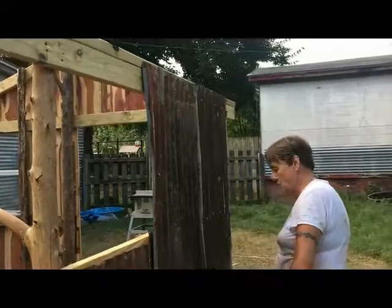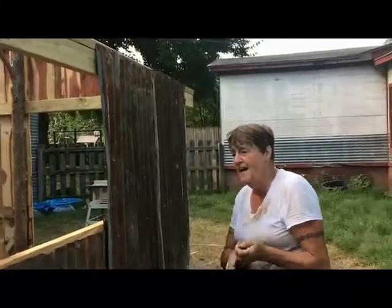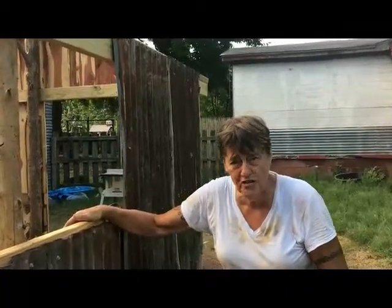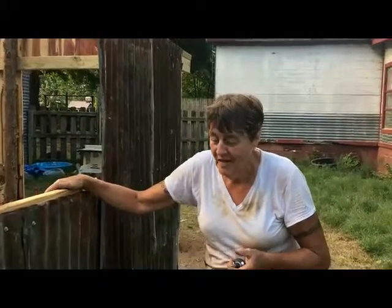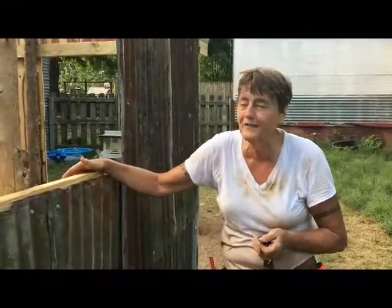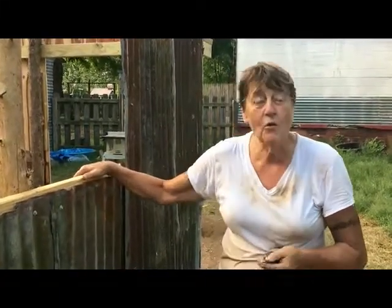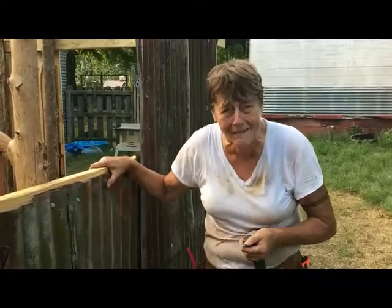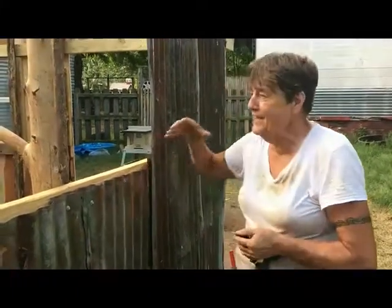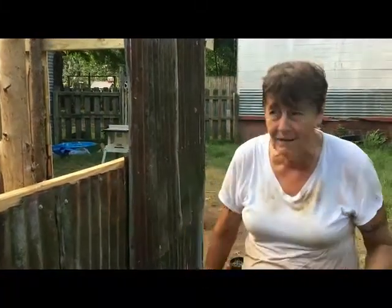I'm just going to put a few more screws in this one and then I'm going to call it a day. The thing I hate worst, and the reason why I'm working all day until 6 o'clock at night, is the waste of time it is to put my tools up and then have to take them back out. It takes 30 minutes to put them up, and 30 minutes to take them back out.